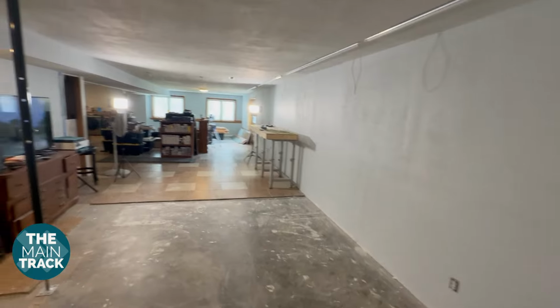I got a big part of the basement done, so I figured now would be a good time to catch you up on how things are going and give you an idea of what the layout will look like once we get all the construction wrapped up down here in the basement.